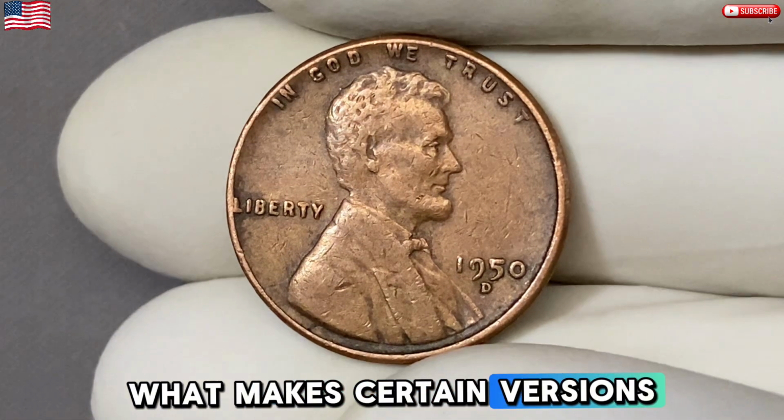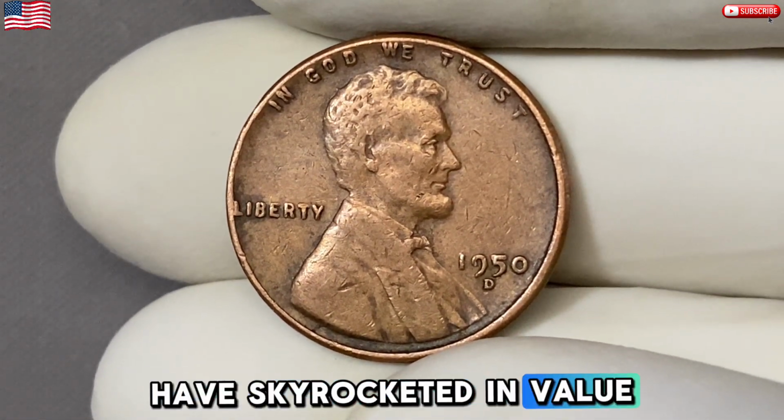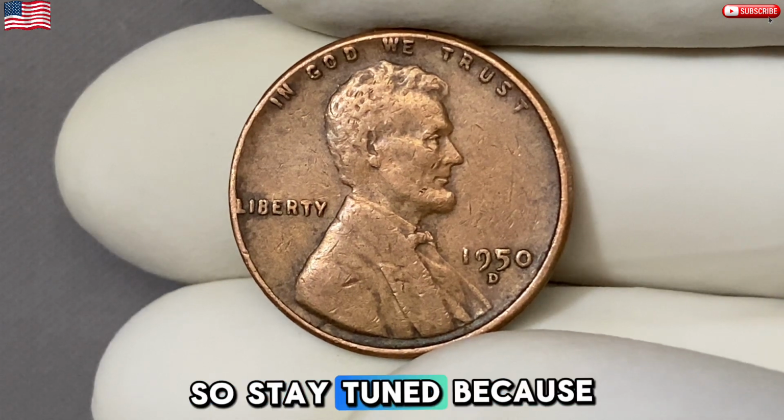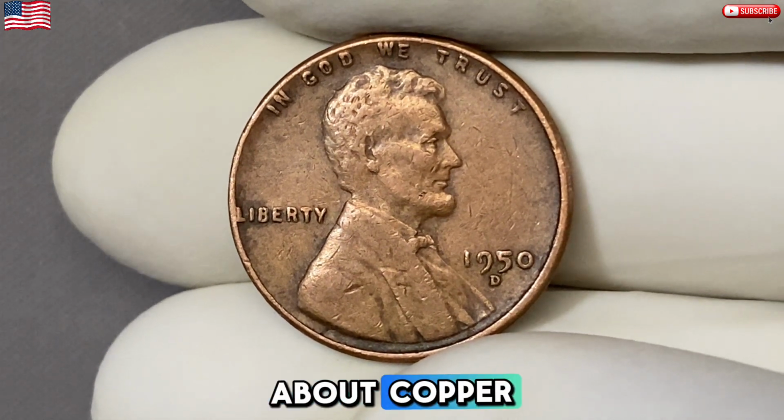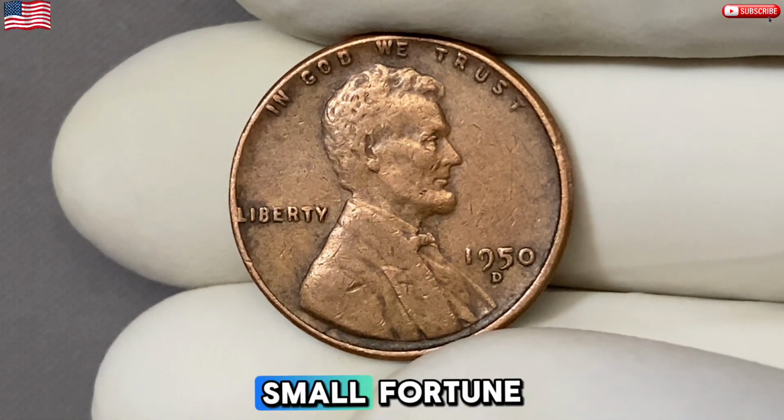Let's take a closer look at why the 1950 wheat penny deserves a spotlight, what makes certain versions of it extremely rare, and how a handful of these coins have skyrocketed in value among collectors. So stay tuned, because we're not just talking about copper, we're talking about history, rarity, and possibly a hidden treasure worth a small fortune.